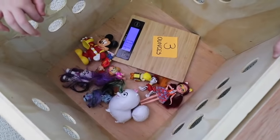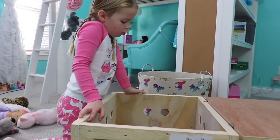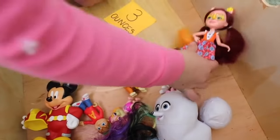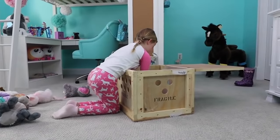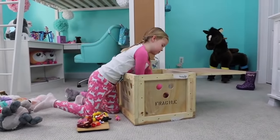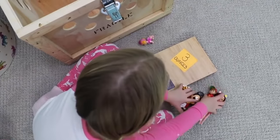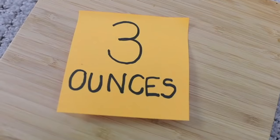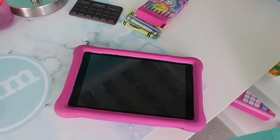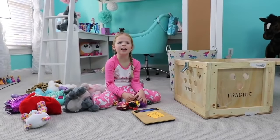Is this my next clue? What is all this? A scale, Mickey Mouse, and Chantimal. This is like so odd. This looks definitely like a scale. But what does 3 ounces mean? I'm just so confused. Oh no, not another message.